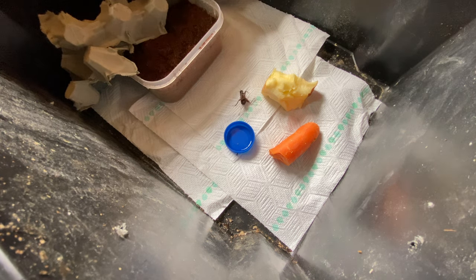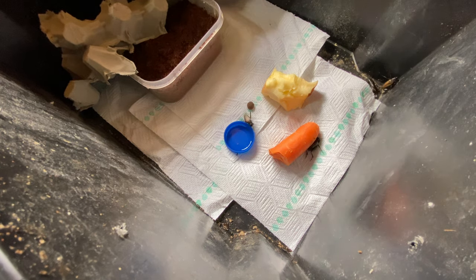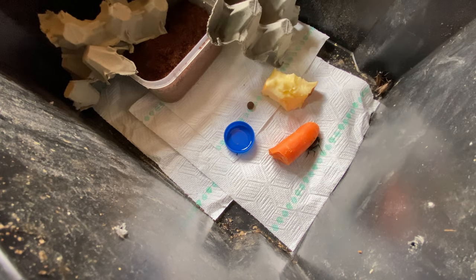That's one. That's two. That's three. That's four. That's five. 16. And it looks like they've eaten one. This is half a carcass. That's fine. I'm happy with 16. You know, one could have died due to old age or depression or sadness. Either way, we're still at a good number, I think.